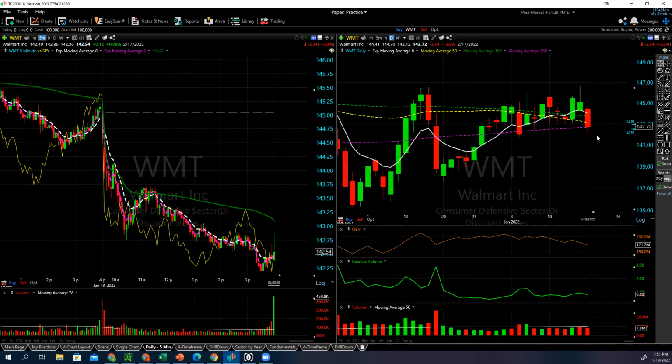I do not like a daily chart like this. This thing can go either way. It's hovering between all of its SMAs. It's going to be very market dependent.